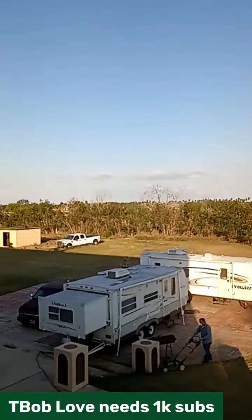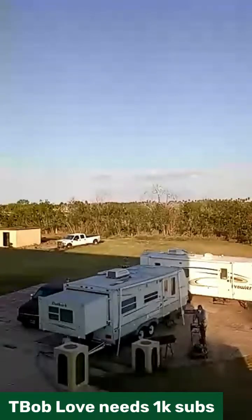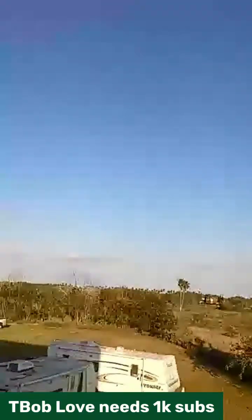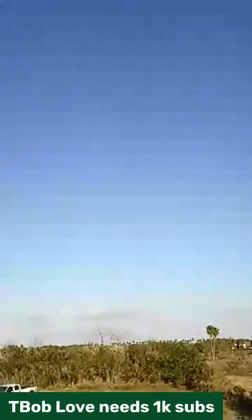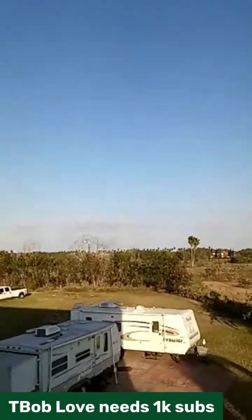Well, gotta wait till the lawnmower's done. All right, I think he's done for a while. But still waiting for that little kite bird to do something. Those birds just sit in the tree for hours at a time. And that kite bird is probably the most patient little hunting bird that you're ever gonna see in your life.